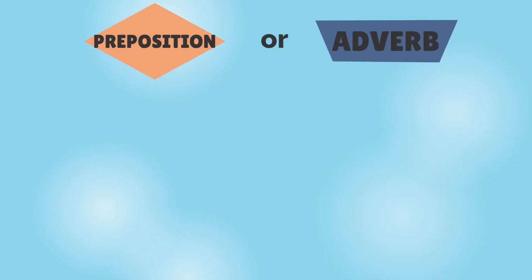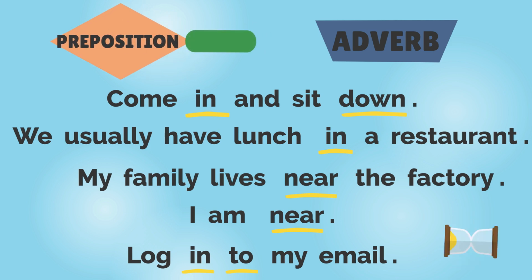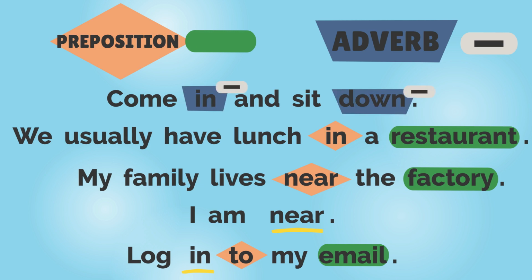Preposition or adverb. Prepositions are always used together with nouns. Adverbs are used singly.